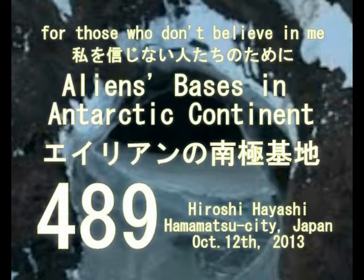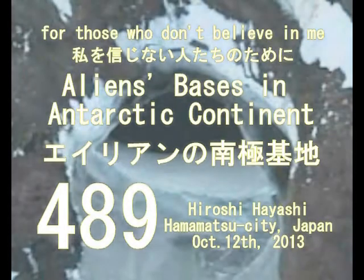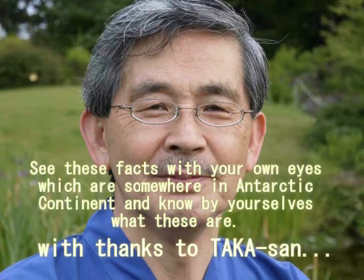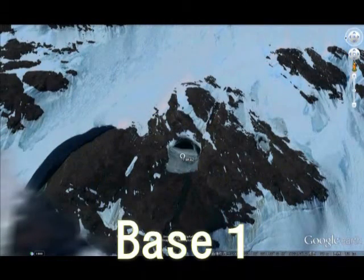Now, ladies and gentlemen, this is video number 489. The title of this is Alien Bases in Antarctic Continent. And I'll show you the real photographs. Most people say that this is a crater or just a hole. But no one said, as far as I know, in the past, that this is an alien's base on the Earth. But I'm sure this is the alien's base. I will give you some evidence and facts with which you know there is a basis for aliens.